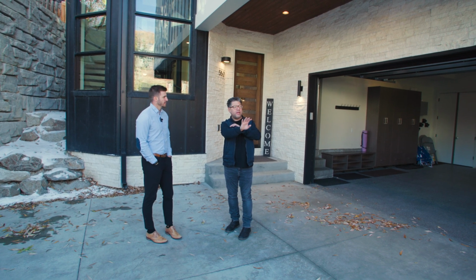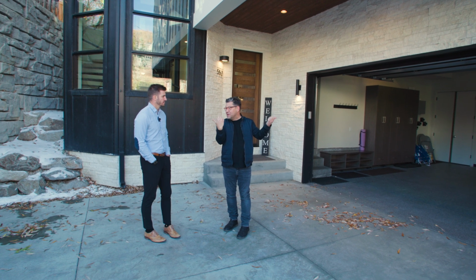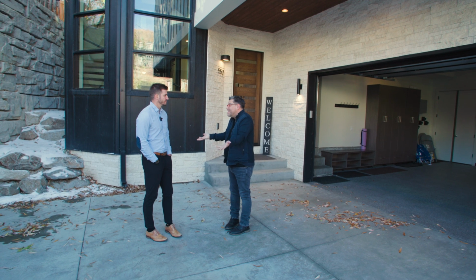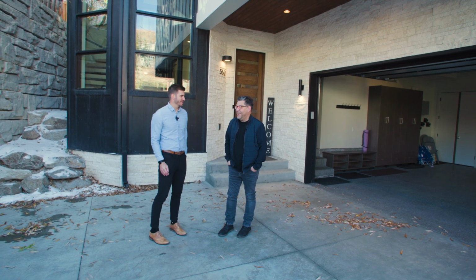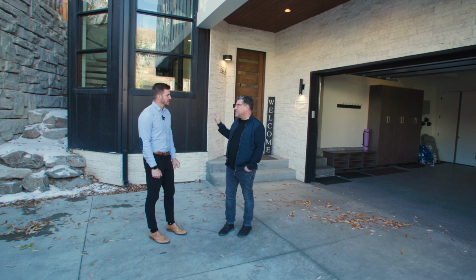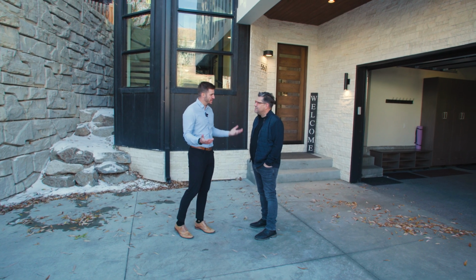So right across the street, you're going to Park City Mountain. On this side of the street, stand in the driveway, you're going to Deer Valley, and you're there in two minutes. That's amazing. You don't even have to go through snow because you have a heated driveway. Right. You're not going to step on snow until you're doing it with your skis. That's pretty cool. Remind me what you're selling this house for.